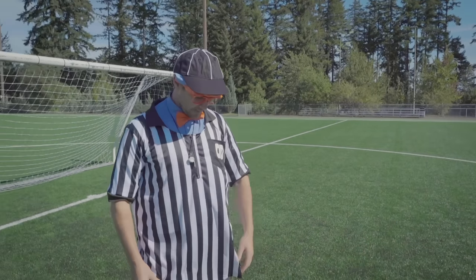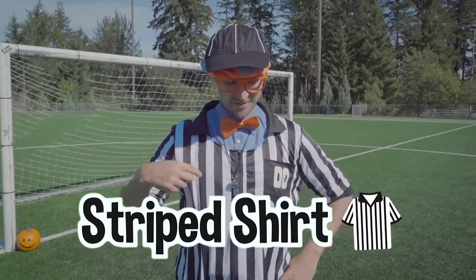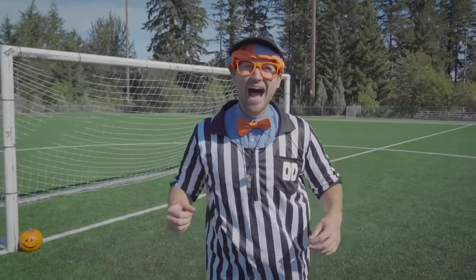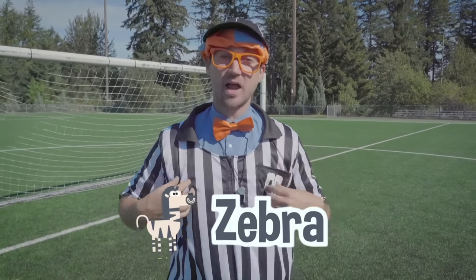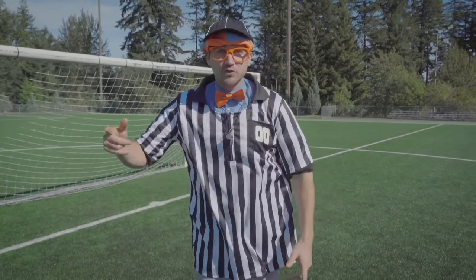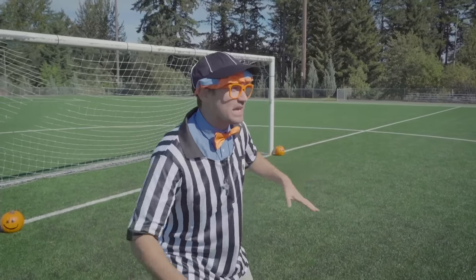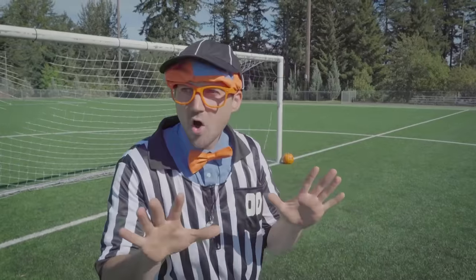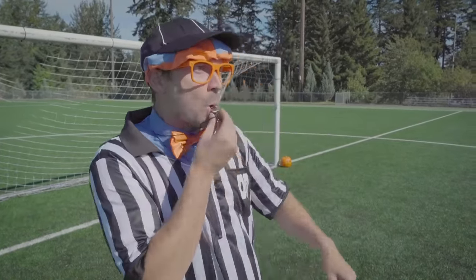And then my black and white striped shirt. Hey, what kind of animal does the shirt look like? Yeah, a zebra. I'm not a zebra. I am a referee. Do you know what a referee does? Yeah, a referee is in the middle of the game watching all the players, making sure everyone follows the rules.